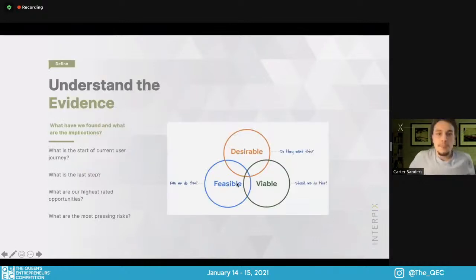So next up for step 2, we have the definition stage. Now that you have an understanding of the bigger picture, or how everything ties together, all of your how might we statements, let's start to understand the evidence. Definition is about defining all of these different things that we just came up with. So what have we found and what are the implications?